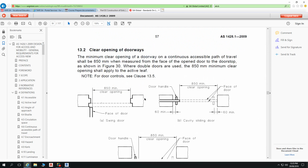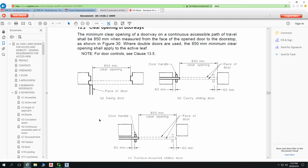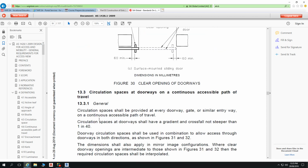The minimum clear opening of a doorway on a continuous accessible path of travel should be 850 millimetres when measured from face to face of the open door to the doorstop. So your standard 820 door is not going to be large enough. We'll have to have a larger door, like a 920. All the doors in the building are a metre wide already. Yeah, plenty big enough, so that's not going to be an issue for us.